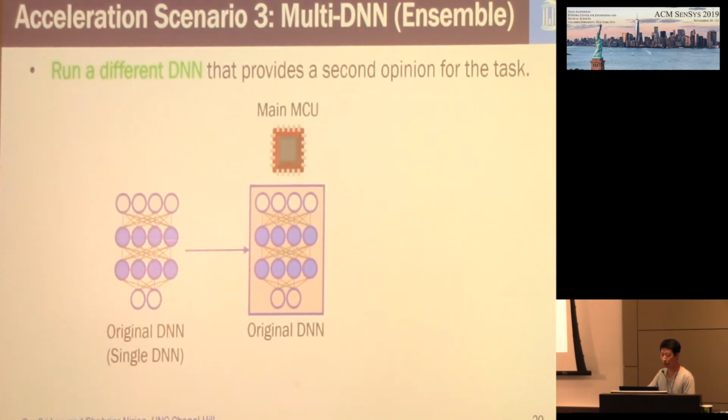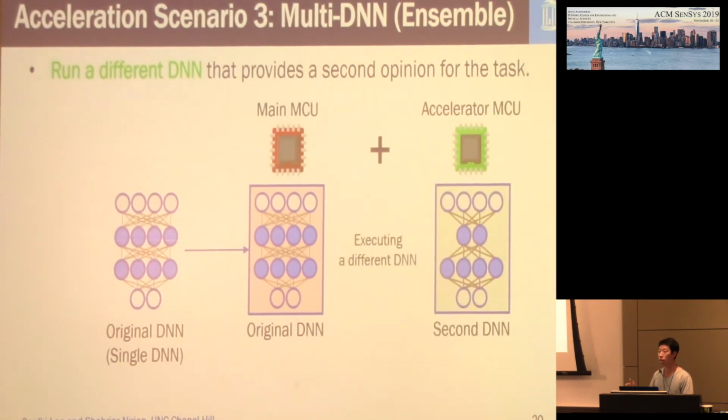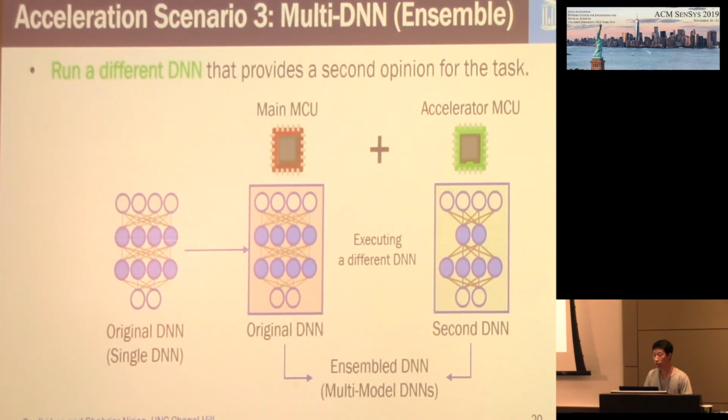The multi-DNN mode runs a different DNN that provides a second opinion for the task. The original DNN is always executed on the main MCU. But when the accelerator becomes available, it runs an independent second DNN. And the outputs of the two DNNs can be combined and ensembled together to get better recognition.